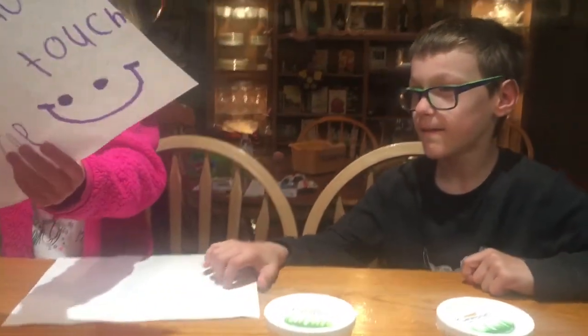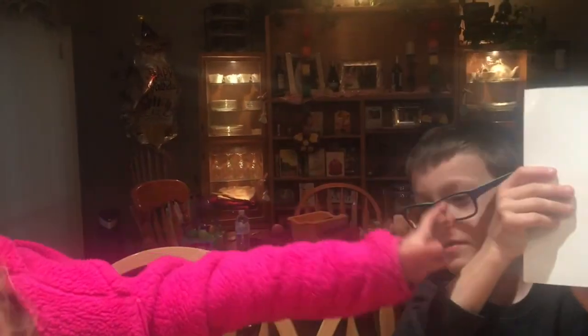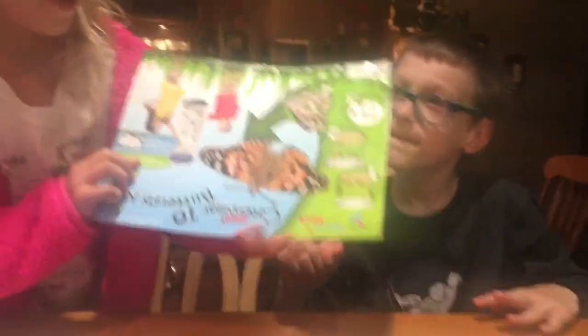cup. Make a sign like this. Make a smiley face. And the directions. Uh-huh. And look, guys, this is the direction.